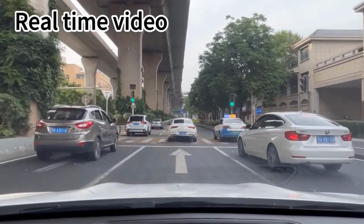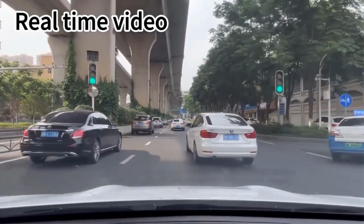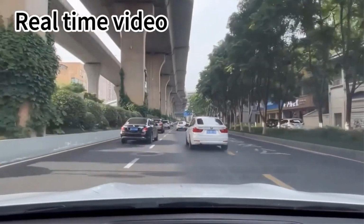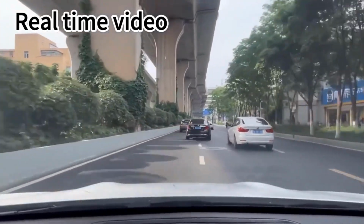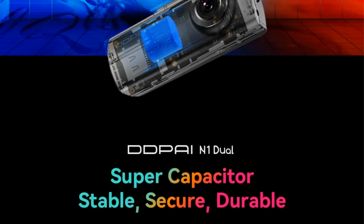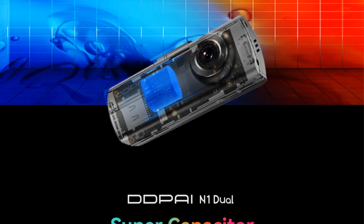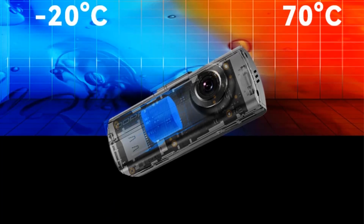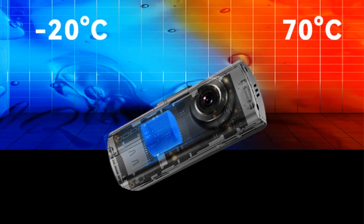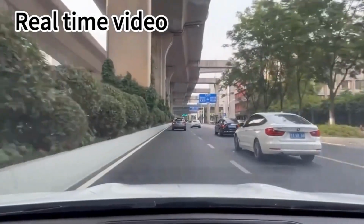Equipped with night vision technology and an f1.8 aperture, it captures vibrant footage even in low-light conditions. The dashcam utilizes H.265 encoding for improved video quality and storage efficiency, supporting up to 256GB microSD cards for extensive recording. It includes 24/7 parking monitoring with 3 intelligent modes and IPS power management to monitor car battery voltage.